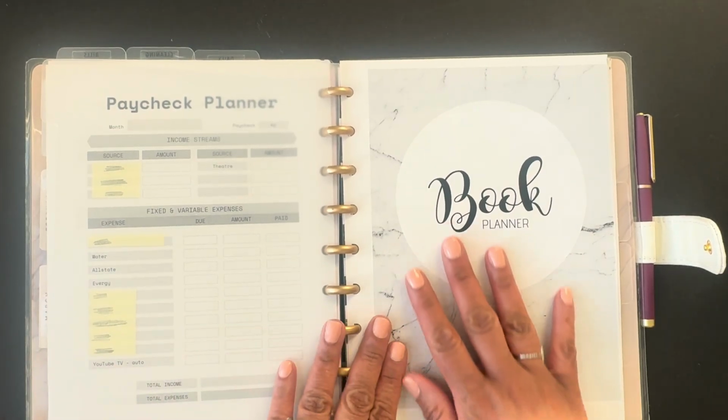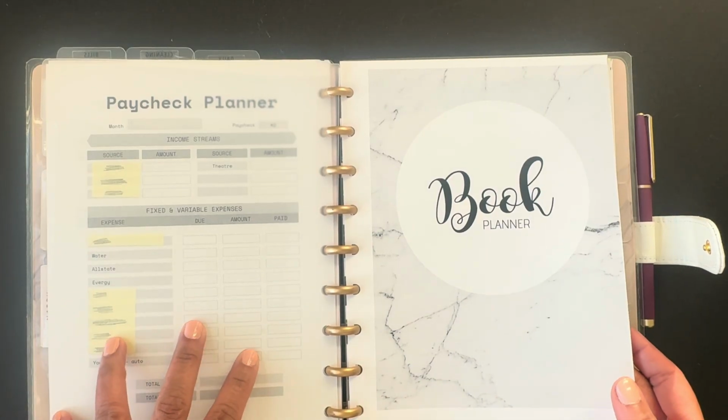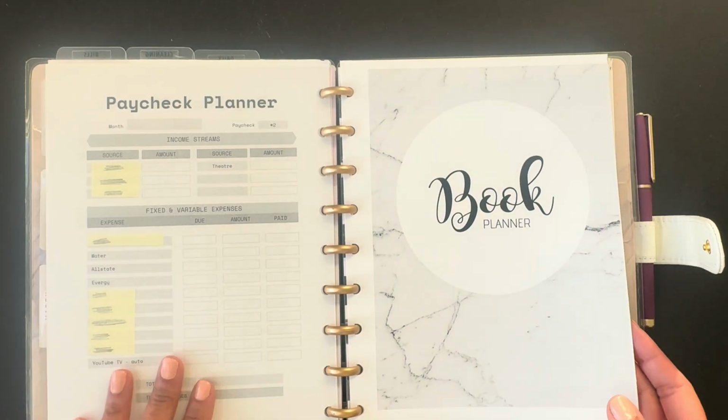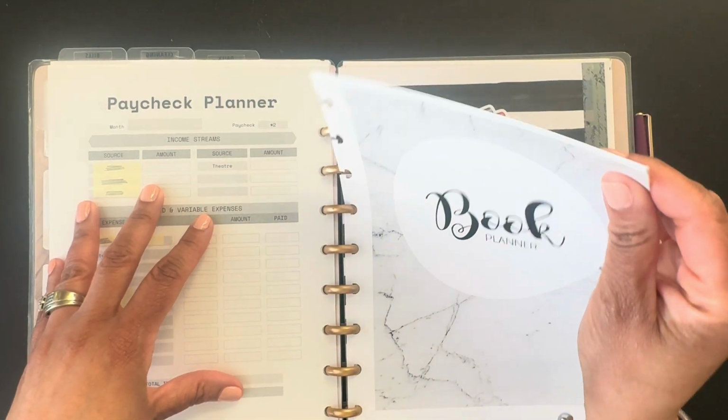So anyway, here is the cover page that came with the digital inserts that I purchased. So I wanted you to see what it looked like. I'm not going to end up using this. I think I found a couple of other options that I'm going to enjoy better. So I'm actually going to pull this out of here.